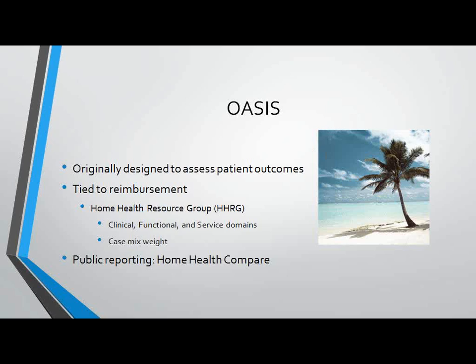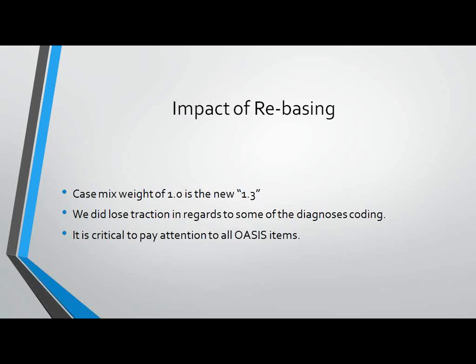Also, just wanted to share with you in terms of numbers, the Medicare Payment Advisory Commission, also known as MedPAC, reported that 3.4 million Medicare beneficiaries received care in the year 2011, and that care to those patients cost $18.4 billion. So home care is a huge industry, so it's no wonder we've seen the increase in growth, especially as the baby boomers come along. So again, this is just summarizing the impact of rebasing. And I want to stress once more, it is critical to pay attention to all OASIS items.